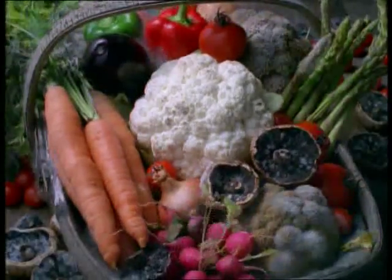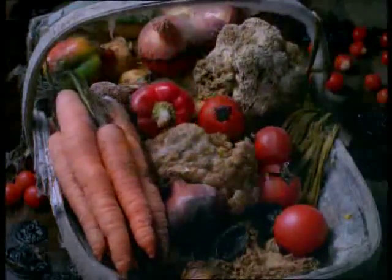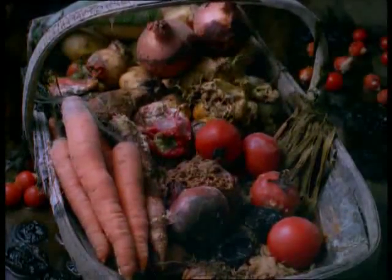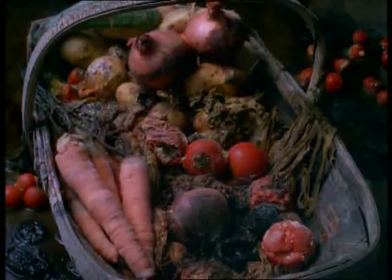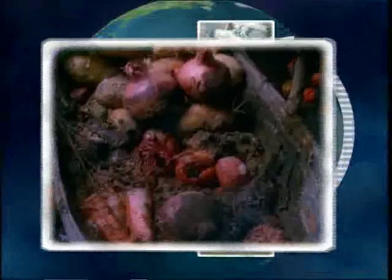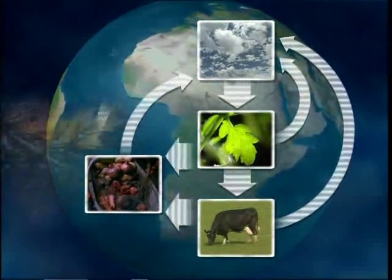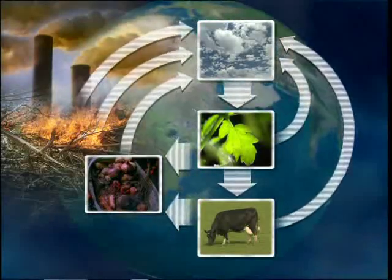Another part of the carbon cycle involves decomposition. When living things die, they decompose. The carbon they contain is returned to the soil and the air. Forest fires and the burning of fossil fuels also return carbon to the atmosphere.